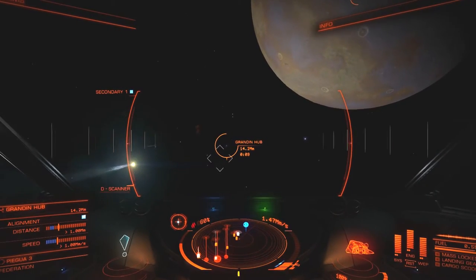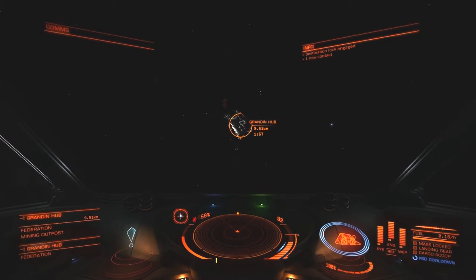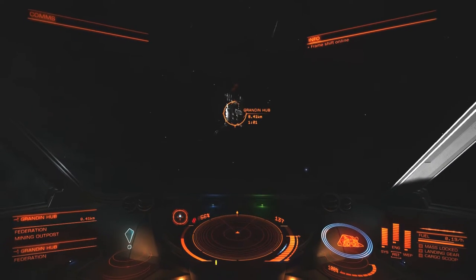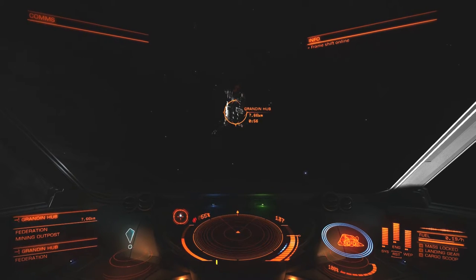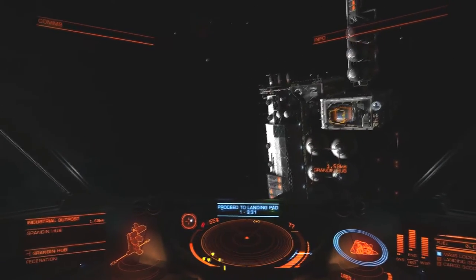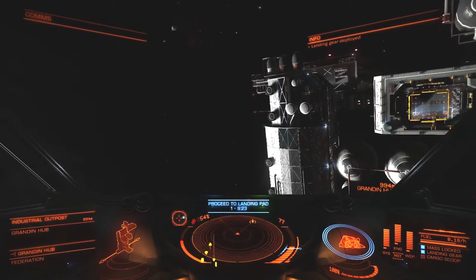Another rocky planet. Okay, Grandin Hub, what sort of station are you? I can't really get a good sight of you right now. All I've got is an exclamation mark. And there's a lot of aliasing on you. Is that pad number one? Yeah, okay. Landing gear deployed.